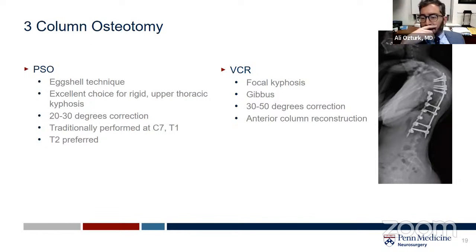However, with upper thoracic kyphoses that are particularly rigid, where anterior access is difficult, as it frequently is, 3-column osteotomies need to be performed. Our workhorse in this case is the pedicle subtraction osteotomy. I'll detail this a little more in a bit. Traditionally, a lot of the initial papers of a cervicothoracic PSO described it at the C7 or T1 level, although it's our preference to perform it at T2. And I'll go over this in a bit also.